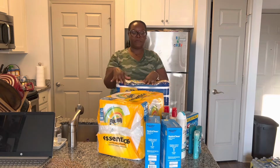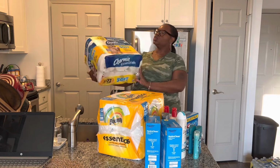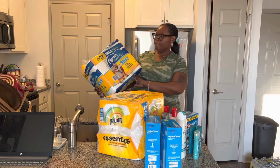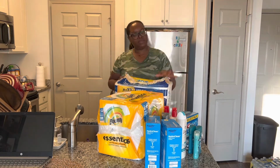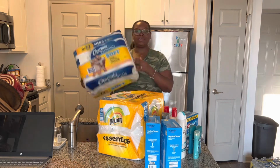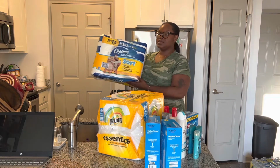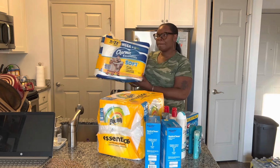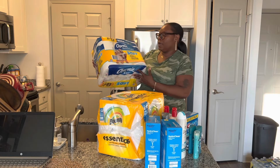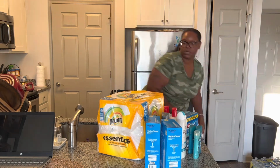Okay guys, we're gonna start with the bigger items first. I picked us up some toilet paper. We usually get the Charmin Soft. They did have the one that I wanted. I wanted the bigger one, but this one is 18 mega rolls equals 72 regular rolls. So this should last us about 2 months, I would say. And all of these items are from Walmart.